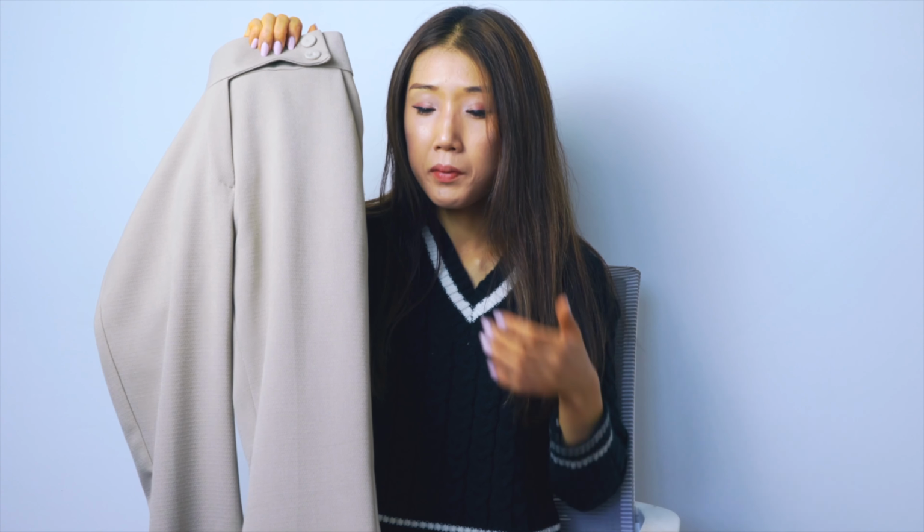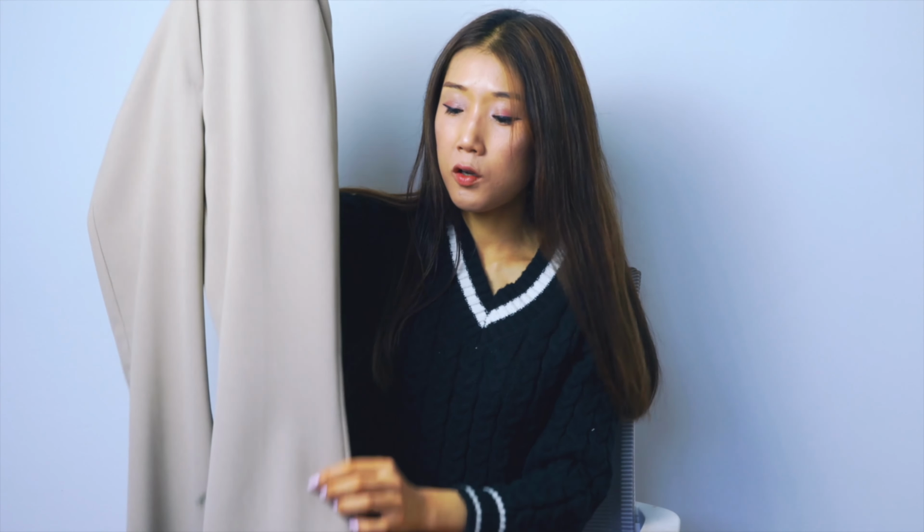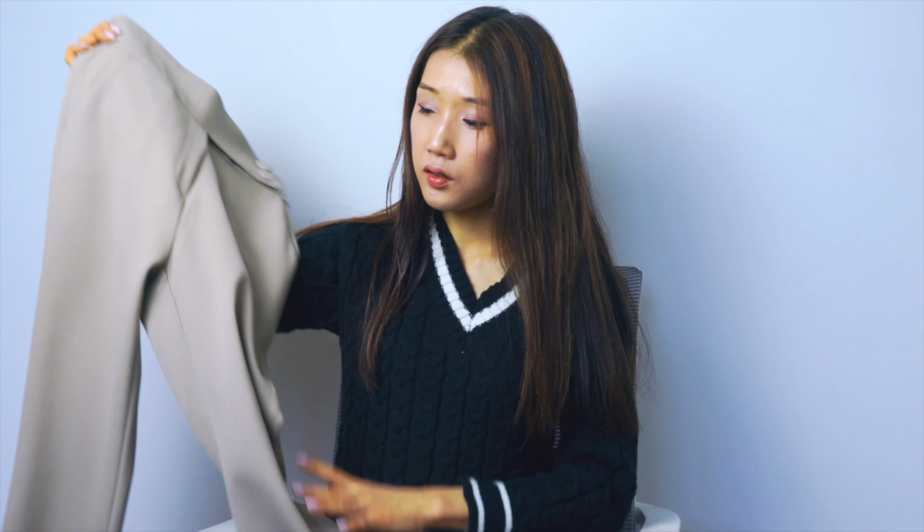There are other types of tailored pants, especially straight tailored pants, but compared to them, this kind of flare pants makes you look slimmer and nicer, so I highly recommend wearing flare tailored pants. Love this, and I'm very excited to style a kind of office outfit for you guys with these pants.